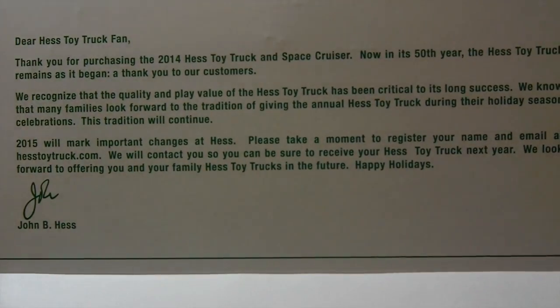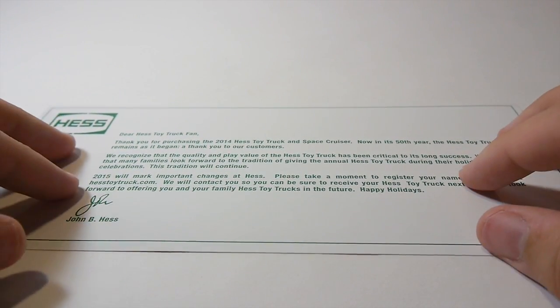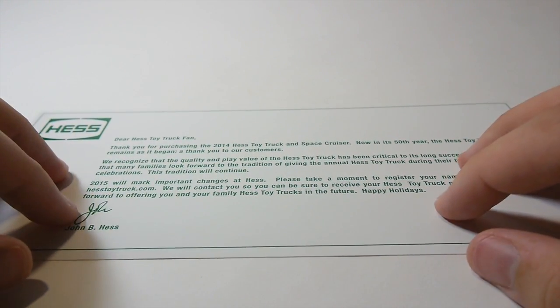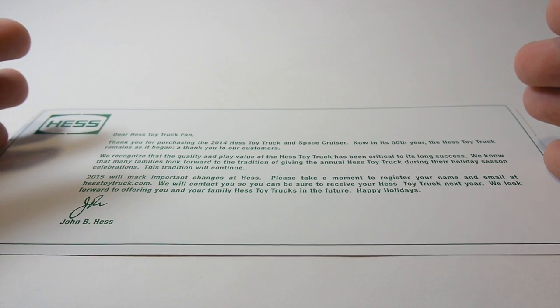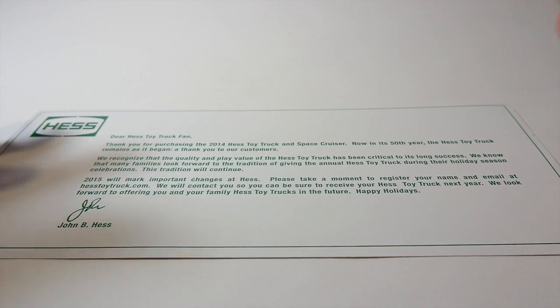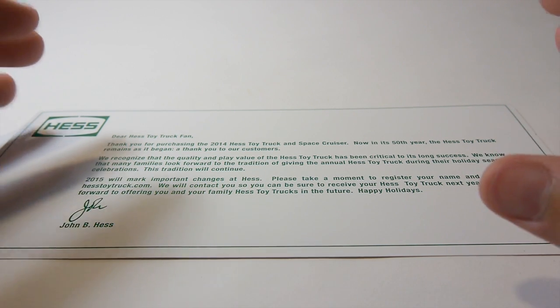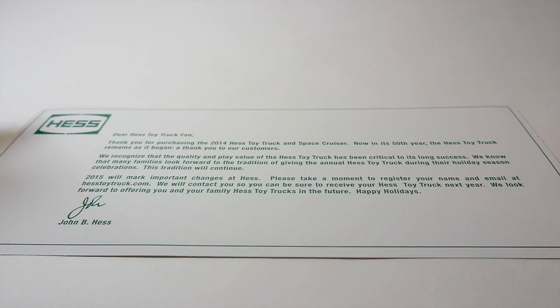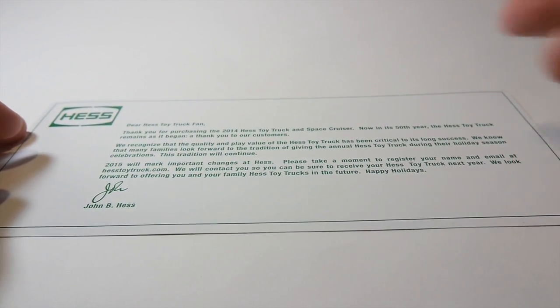Now, that's something that I'm actually kind of concerned and upset about. If I'm not mistaken, I think in 2015, you can't buy the trucks in store anymore. I think you have to order them online. I'm not quite sure if that's 100% true yet. If it is, that really bums me out. I really don't think that ordering online should be something exclusive, because certain people don't know how to use the internet. And I just think it's something that we shouldn't have to register for online, because buying at the gas station is kind of a tradition, and that's what they're talking about here.